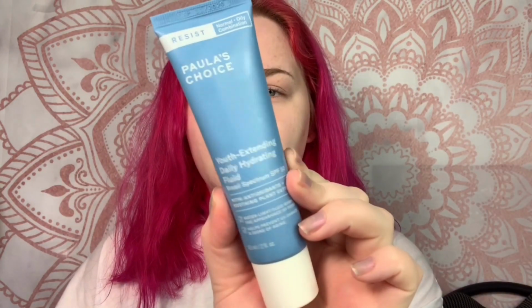So this is Paula's Choice SPF 50 Hydrating. This is going to help keep your skin younger looking because it is SPF and it's going to protect from sun damage. It's not going to be some miracle youthful serum, but just the fact that it's SPF and going to be protecting you from the sun, that is why it's going to help keep your skin looking better longer.